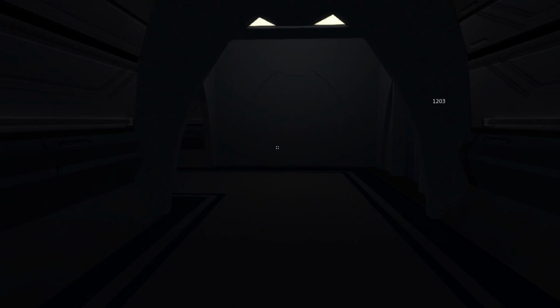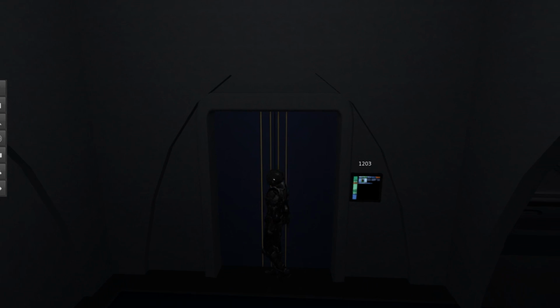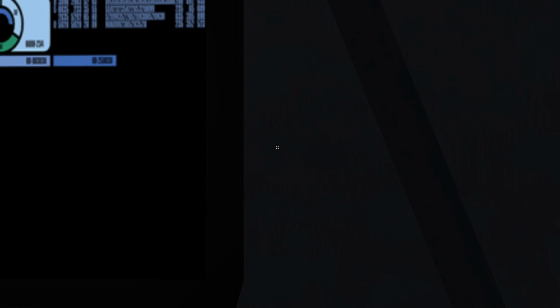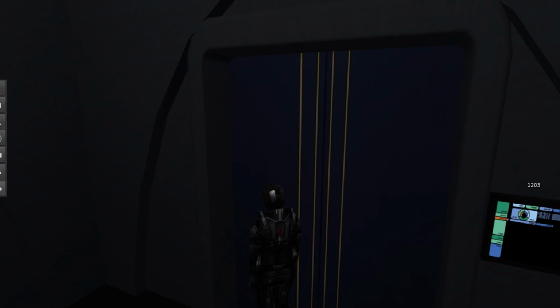We're definitely on another deck. This one's a little bit darker, and it doesn't seem to be... Okay, I can't get into these. Maybe these are crew member rooms, perhaps. I don't see any names on them, though. They're numbered.